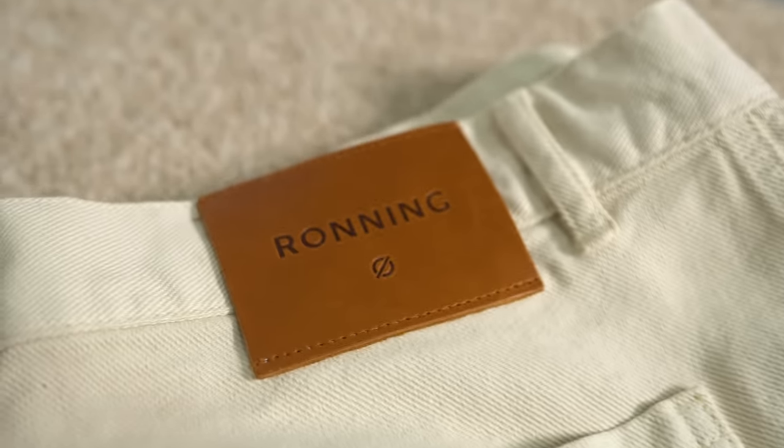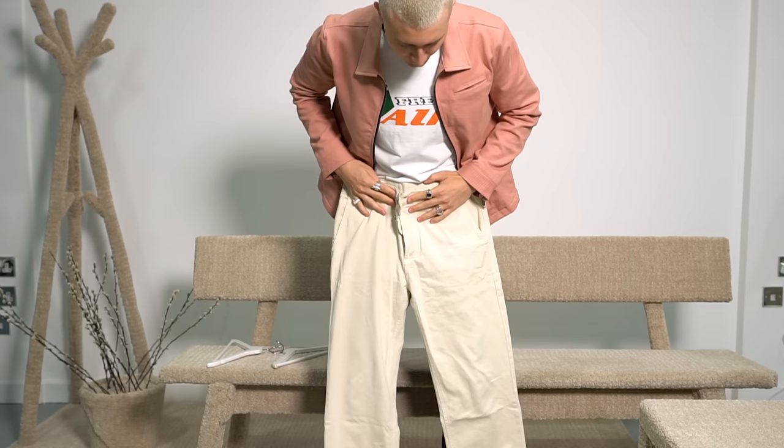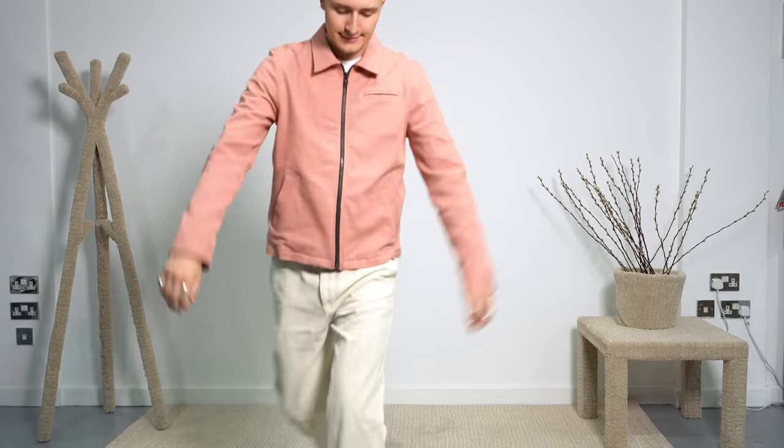See if we can get a little close up of that. Beautiful running stamp. Lovely stone trousers. Just a beautiful pair of everyday stone trousers.